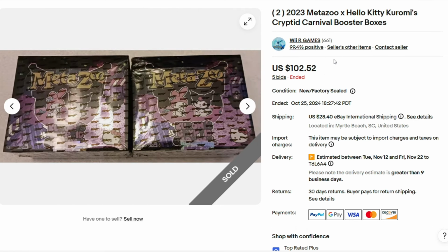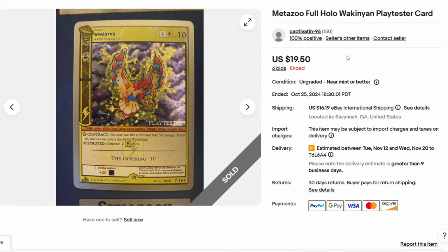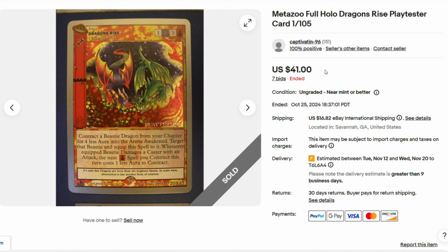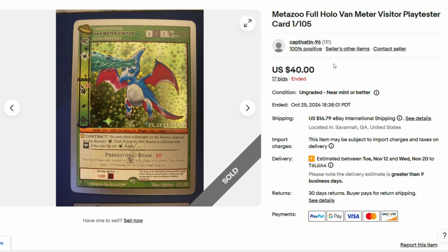2 boxes of Chrome Cryptic Carnival, sold for $102.52 in auction. From UFO we have Walk-In Yan playtester Full Holo, $19.50 in auction. Also from UFO, Foo Fighters Full Holo playtester, sold for $42.69. Here we have Dragon's Rise playtester Full Holo, sold for $41 in auction. Then we have Van Meter Visitor Full Holo playtester, sold for $40 in auction.